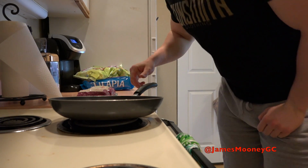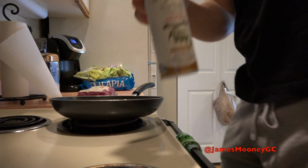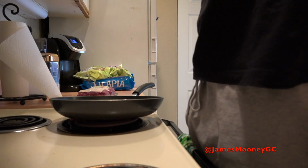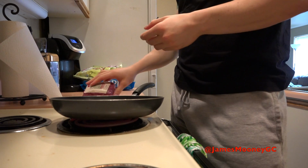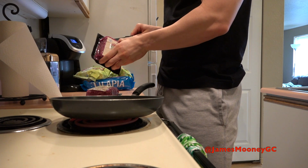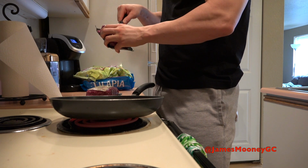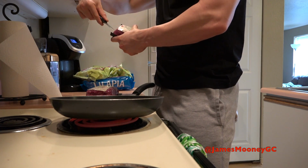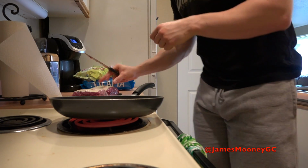Cooking up some of the ground beef. I just put the pan on there on high. I used some of this extra virgin olive oil spray, zero calorie, just to lubricate the pan a little bit. So we got this 90-10 ground beef, fairly lean cut. Been doing the grass-fed organic thing the last several months, and there's definitely a difference taste-wise and in how you feel. So I'm gonna stay with that for as long as I can. It's a little bit more expensive, but it's worth it in the end for the gains.